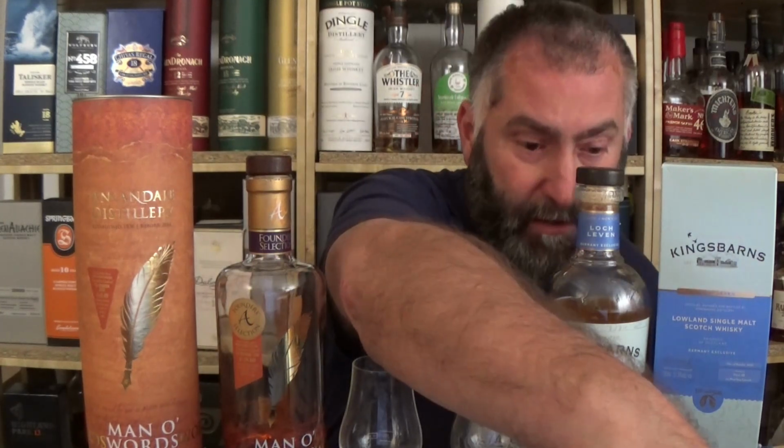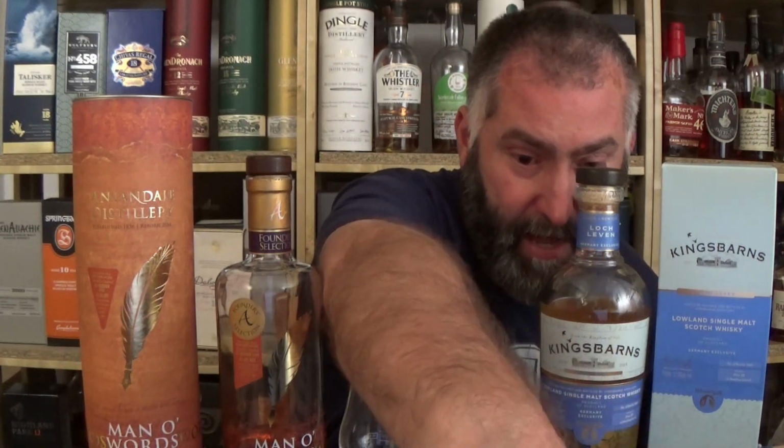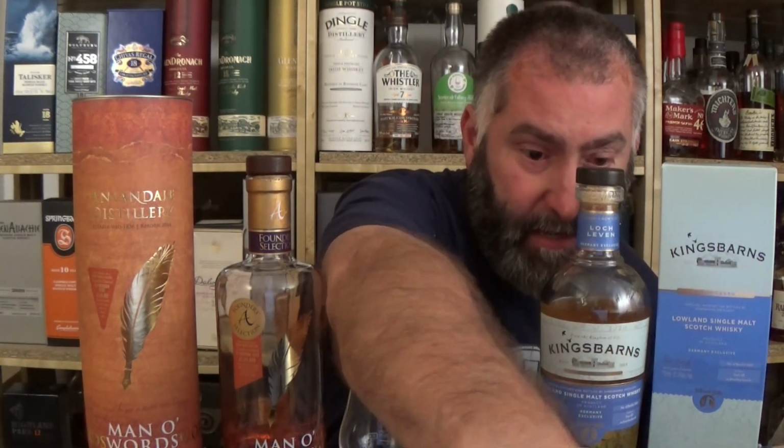Sorry, I have to take a look here. So Clydeside. Could not find it. I spelled it wrong, I guess. Oh yeah, I did. So the Clydeside, yeah, that was 66 euros. It was 10 euros more. It did have 60.6% ABV, that Lowland. Great price. Now, just as a comparison here, the Annandale.